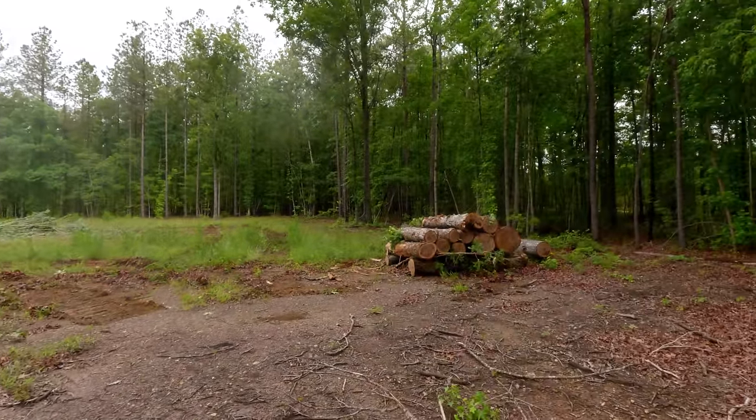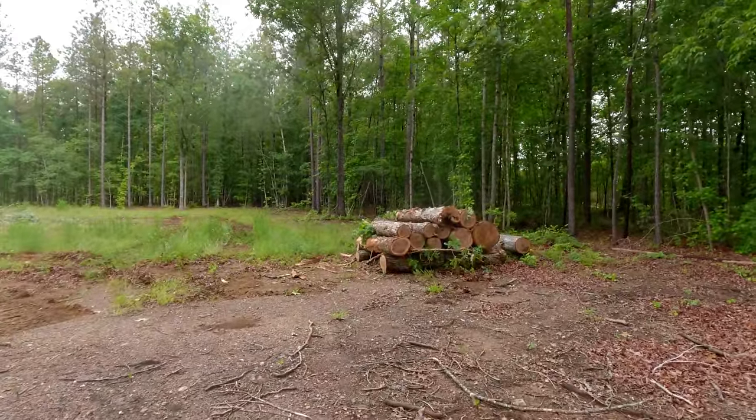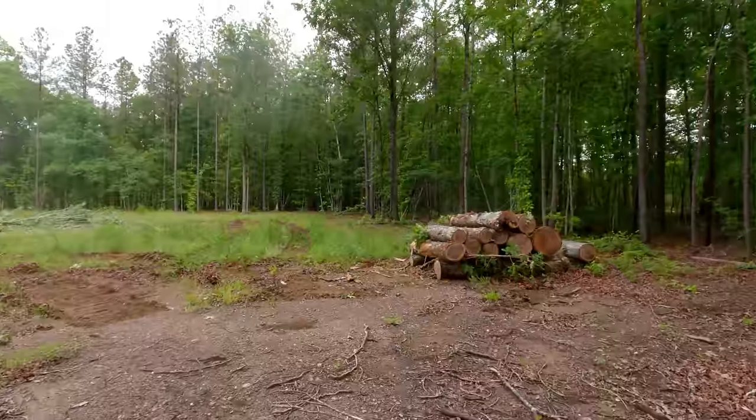Nice little stack. He's going to let those dry out and get them sawn into boards and make a table or something.